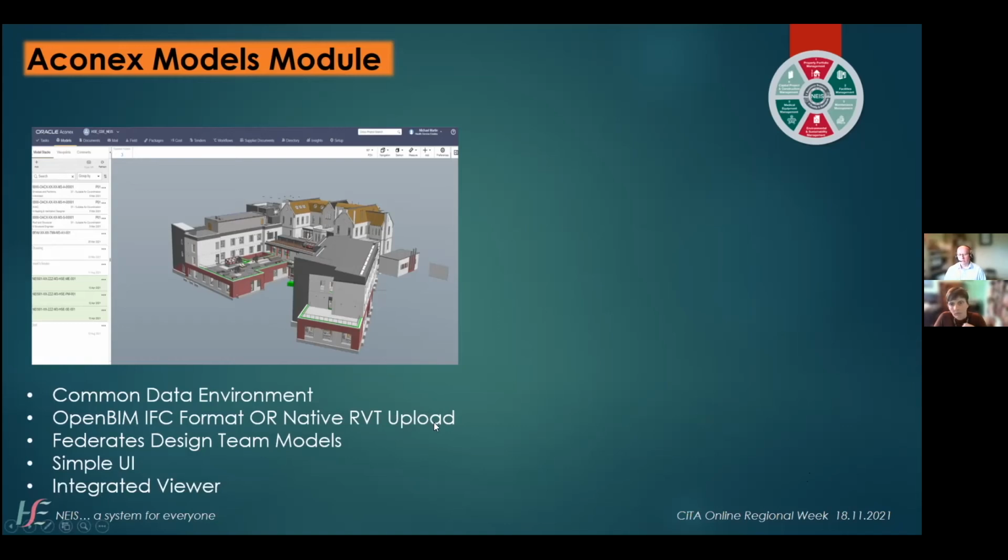So it's a simple matter of each design team member uploading their own model. The system automatically federates. In this example, I have 3 models together. You can see them in green on the left-hand side. So that federates the models automatically. It's got a very simple user interface. And importantly for ourselves in the HSE, it has an integrated viewer within the platform, which means that every user within an office doesn't have to have Revit or another viewer on their desktop. They can come onto the Aconex platform and they'll automatically have the viewer available.